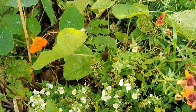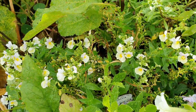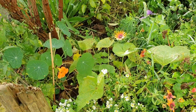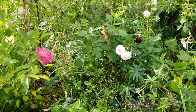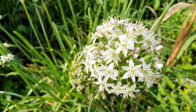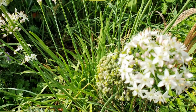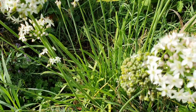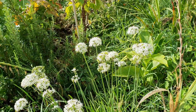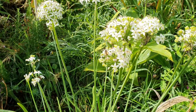These are the Nemesia we bought from a garden centre, and these ones are called Easter Bonnet. And my favourite one is the vanilla scented one. That is gorgeous. Then we have the flowering garlic chives, and these are edible, and they're very good for wildlife this time of year, so bees like it.